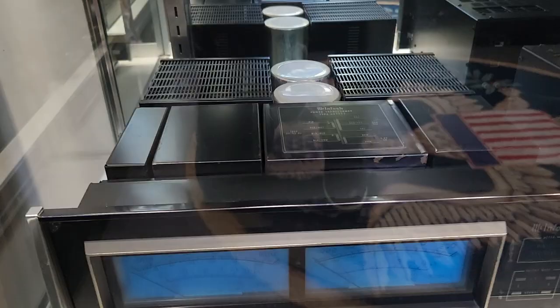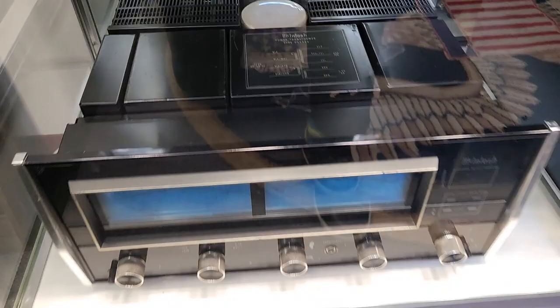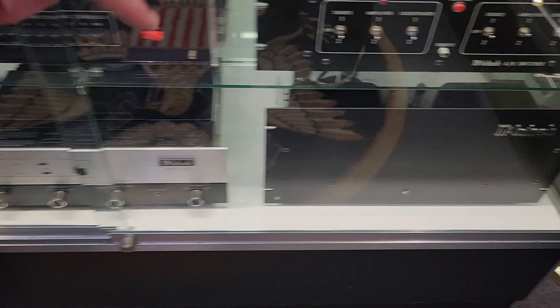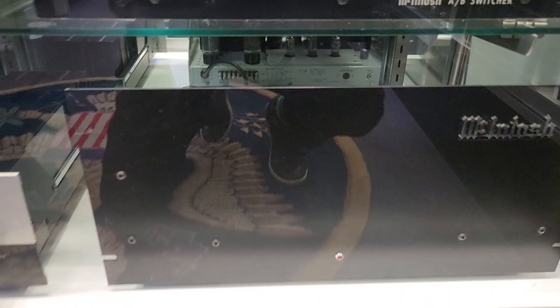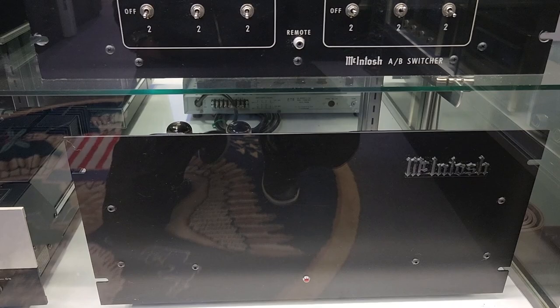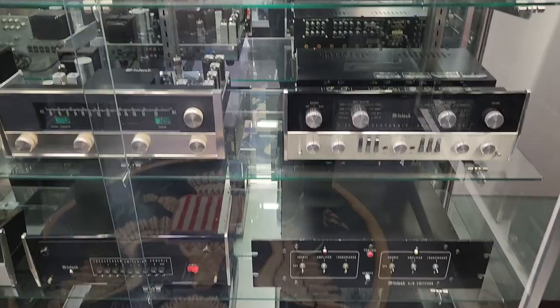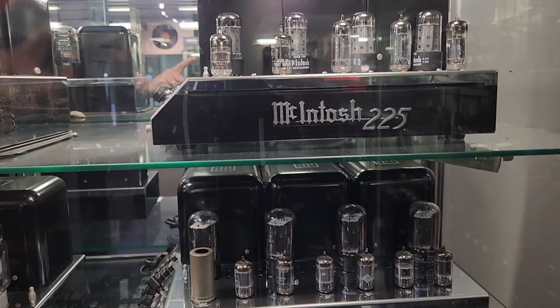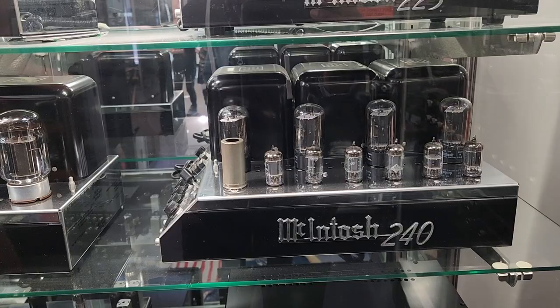Okay. So what's over here? These are more industrial special project things. So this is an industrial 75-watt mono amplifier. And Mac was used a lot in shaker tables, frequency generators, a lot of manufacturing processes were done with McIntosh amps. Then these were a lot of display units. Like these two are what they took when the 240 and the 225 were currently being made. They're empty. There's no transformers in them. So they plug them in, the filaments light up, and that's it. So they were displays for trade shows.